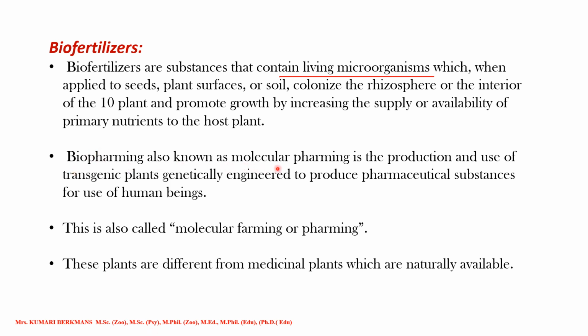Biofarming, also known as molecular farming, okay, is the production and use of transgenic plants genetically engineered to produce pharmaceutical substances for use by human beings. This is also called molecular farming or pharming. These plants are different from medicinal plants which are naturally available.